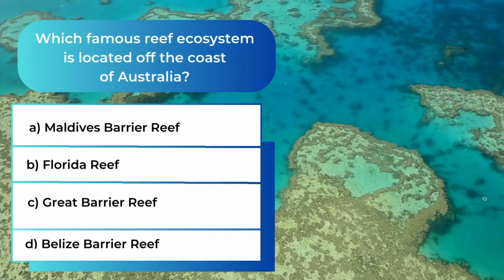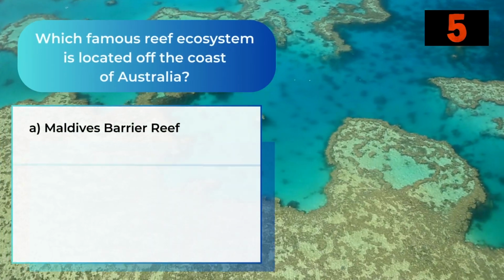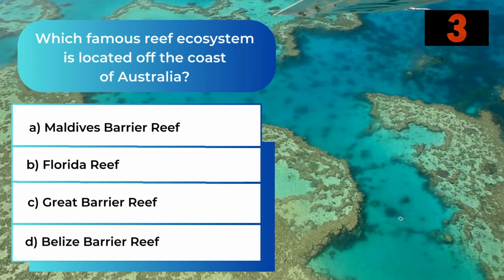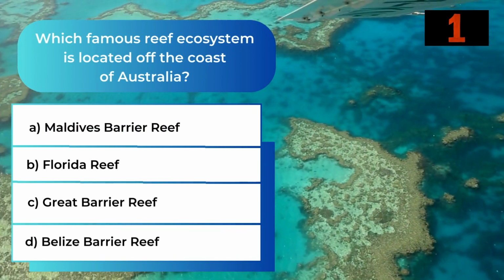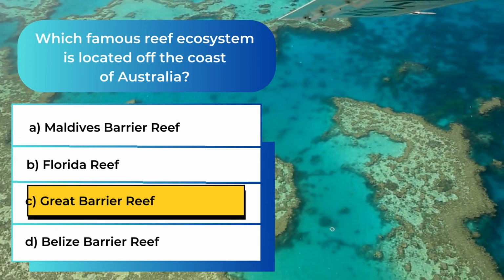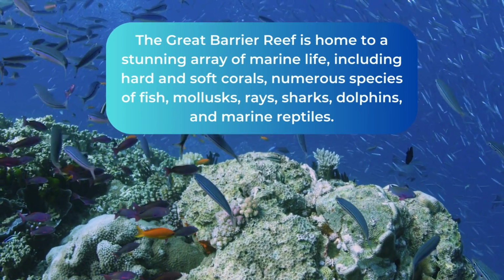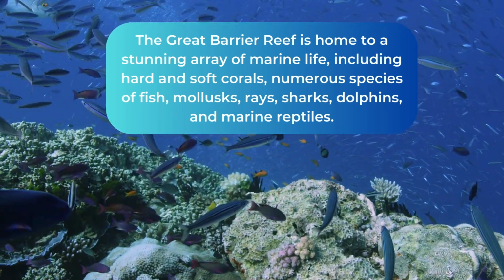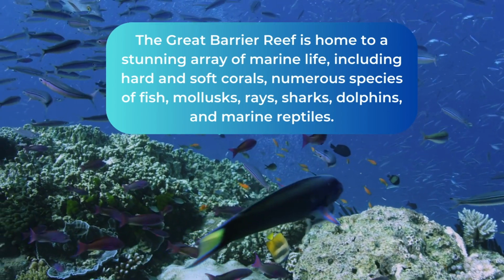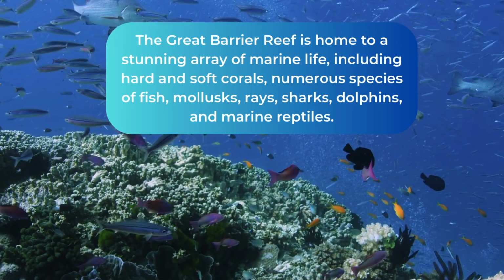Which famous reef ecosystem is located off the coast of Australia? The answer is C, Great Barrier Reef. The Great Barrier Reef is home to a stunning array of marine life, including hard and soft corals, numerous species of fish, mollusks, rays, sharks, dolphins, and marine reptiles.